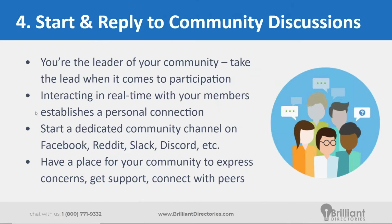At the end of the day, you're the leader of your community, and so it comes down to you to take the lead when it comes to participation, whether that's starting conversations, or if somebody posts something in, say, for example, your Facebook group, or if you have a forum somewhere else, and you're not seeing any replies on it, you might want to jump in there.